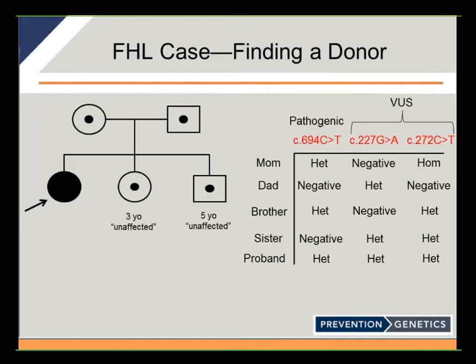But in this case, they're basically trying to figure out, okay, the brother and the sister of the affected individual are both carriers, but what is the condition of these variants, specifically what is the condition of the alleles in both of these individuals?